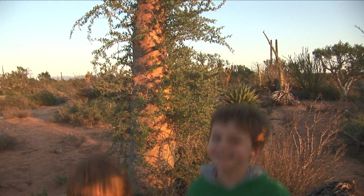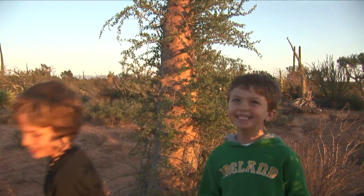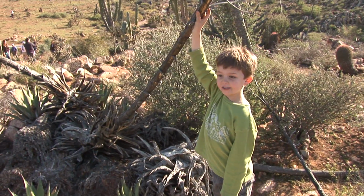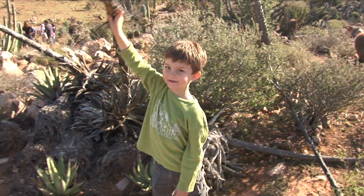Cool! Boo! Jump! Boo! Jump! Boo! Jump! It's more truffula trees, guys. I guess the Once-ler has to cut some more down.